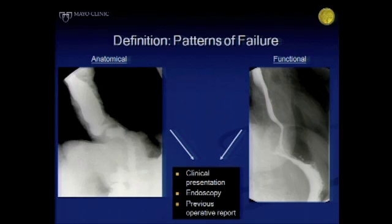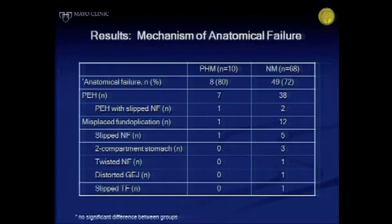But not all patients have radiographic abnormalities. In this patient, what you see is actually a reasonably normal appearing swallow study. However, this patient had some mild regurgitation as well as reflux and dysphagia. So in these cases, you need to look more closely at the clinical presentation, their endoscopy, and finally, take a look at the previous records from the patient, especially the operative report. Altogether, you can determine what kind of failure these patients have.